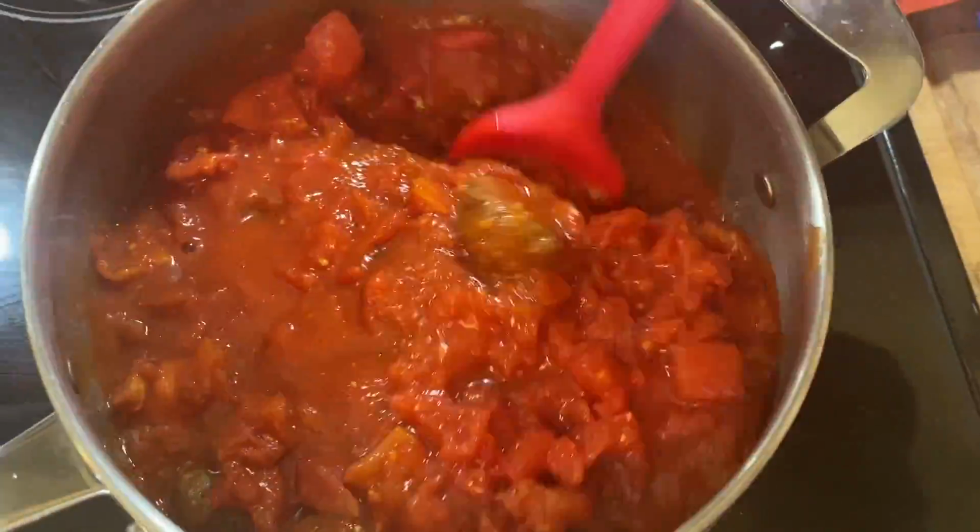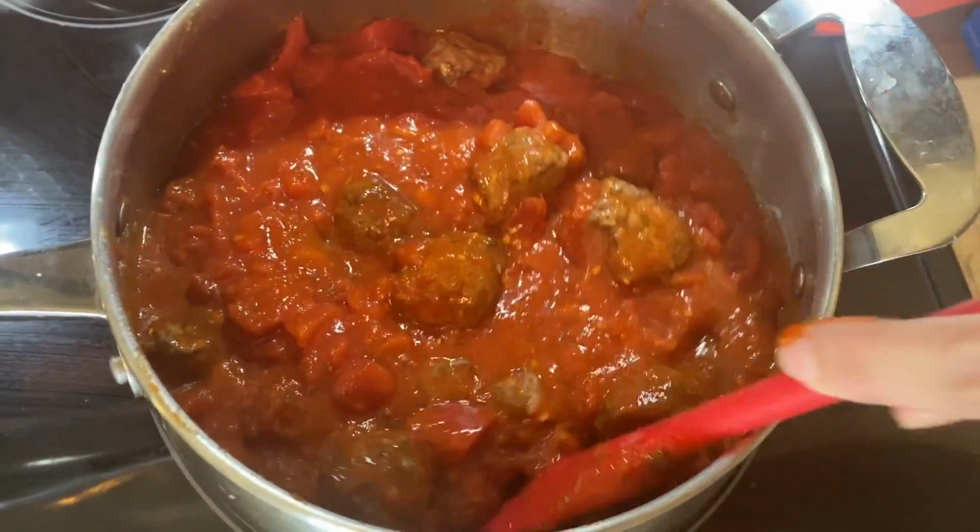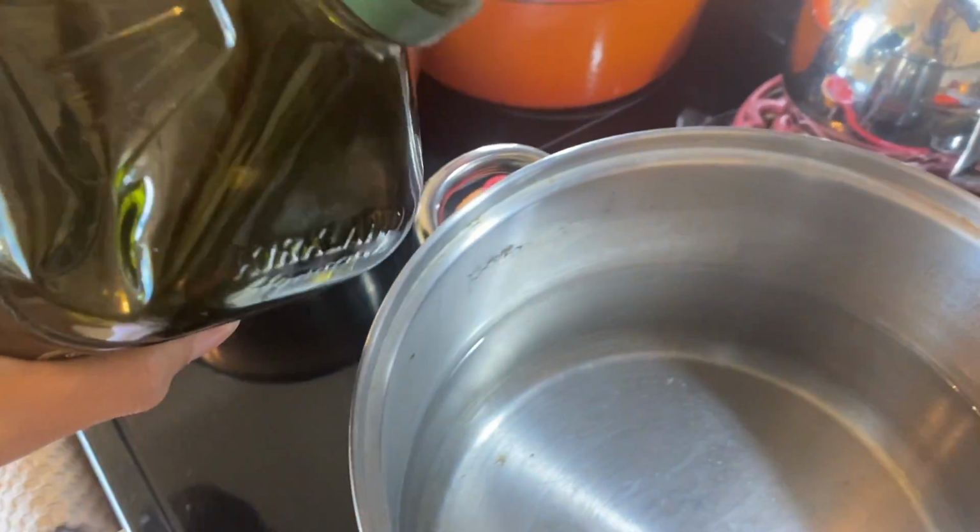And I'm going to tell you right now, all of the kids and Jamie are going to tell me this is the best meal I've ever made. It almost hurts my feelings when the best meals I make are from a jar, but whatever.